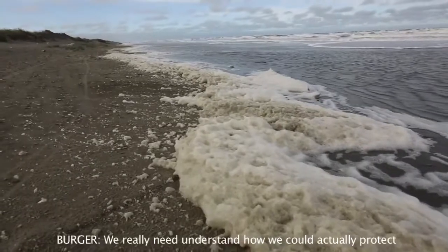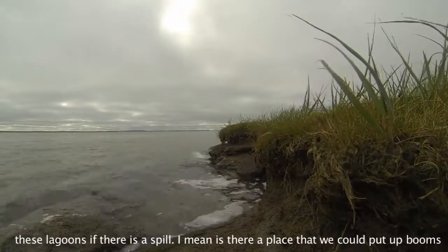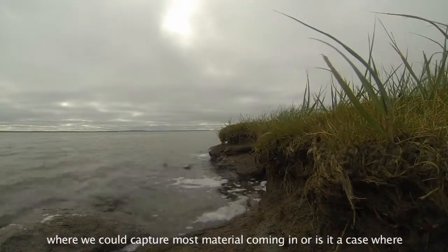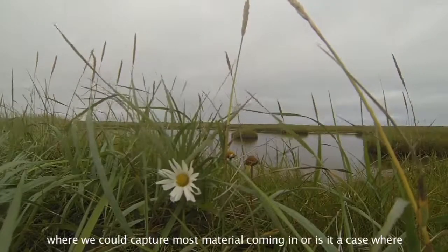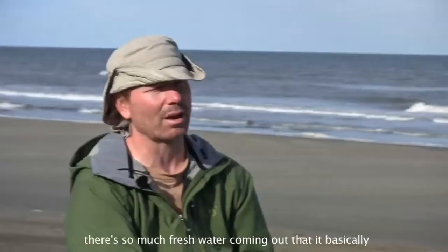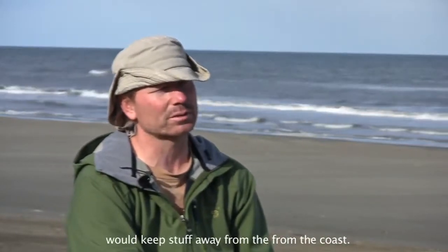And we really need to understand how we could actually protect these lagoons if there is a spill. I mean, is there a place that we could put up booms where we could capture most of the material coming in? Or is it a case where there's so much fresh water coming out that it basically would keep stuff away from the coast?